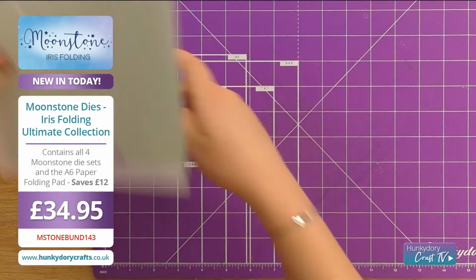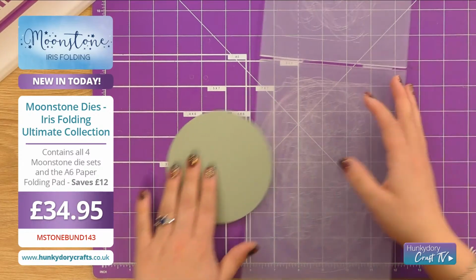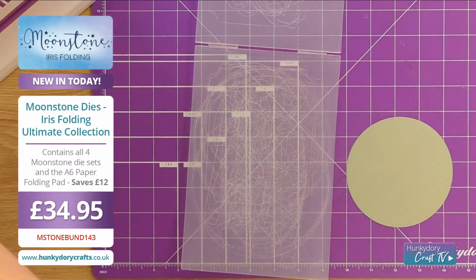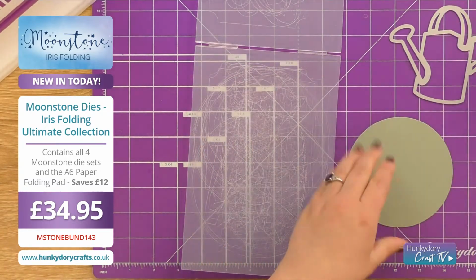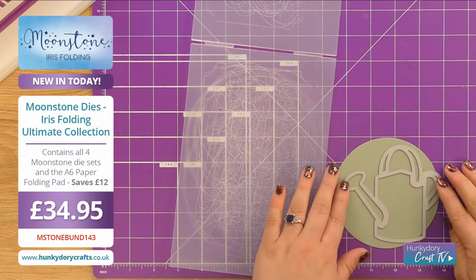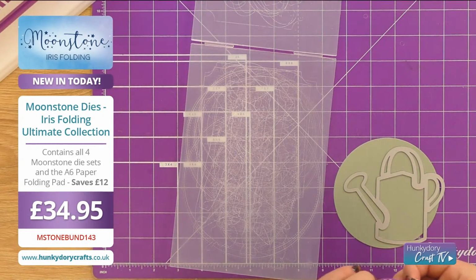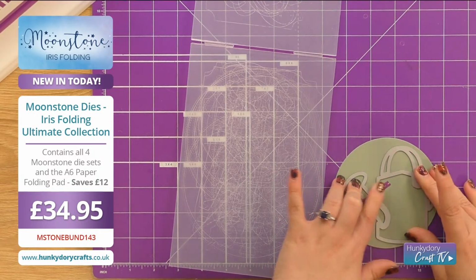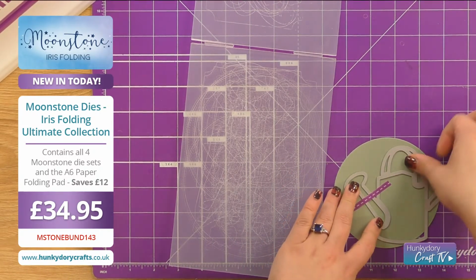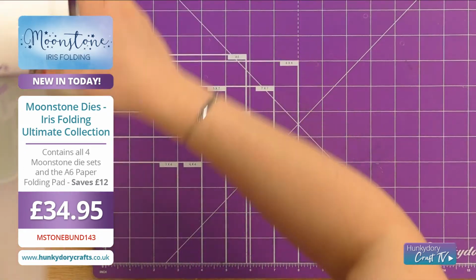Now, one thing that's also great about these is that they all do fit through your smaller die cutting machines. Some people might want to use the bigger machines, and that is completely fine because you can make larger cards, because no matter how you use your die, you're just going to need the middle bit for your iris folding. So you can make this on an 8x8 and then decorate around it. You could do this on a 7x7, but anything below 6x6, or like this where we're just using it to create a topper, then you can pop it onto a piece like this, and it's going to work perfectly.